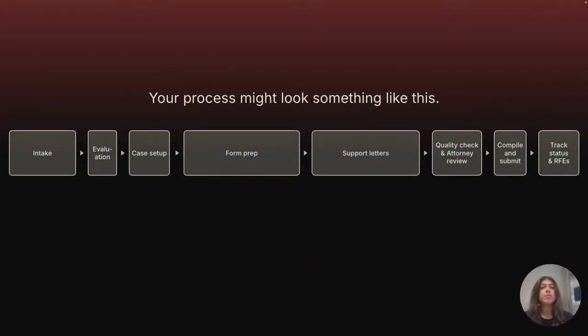After talking to several law firms, here's the general timeline we see across the industry. Intake takes about 1 to 1.5 hours in collecting documents and chasing missing info. Evaluation about 30 minutes. Case setup about 1 to 1.5 hours, going from creating matters, folders, entering data about the employer or immigrants. Form prep takes up an even larger chunk, between 1.5 to 3 hours in copying data into the forms and sending it for edits.